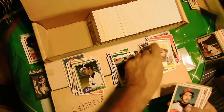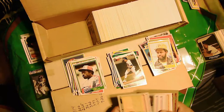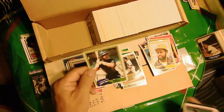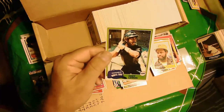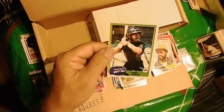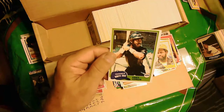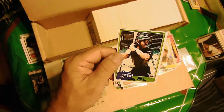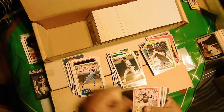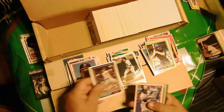Bill Mallock was a good player back in the day. Chet Lemon. You want Lemon in the mix? Always send it to Chet Lemon, and maybe he'll trade you a really good card for it. I don't know if you must collect lemons, right? Old Chet Lemon, I'll put him in there.